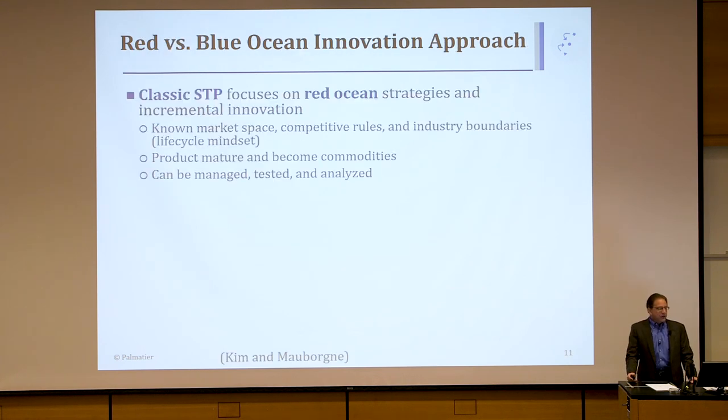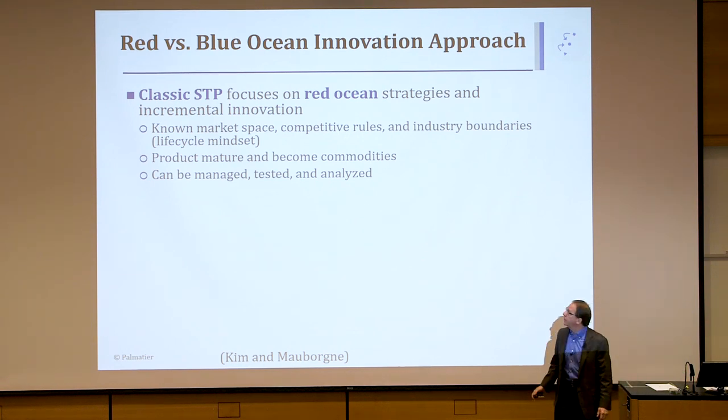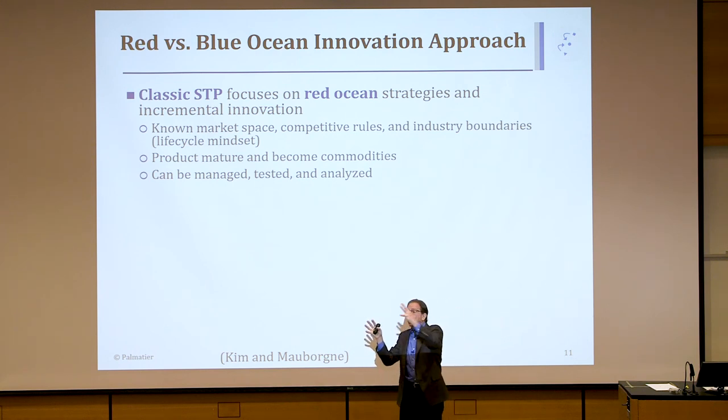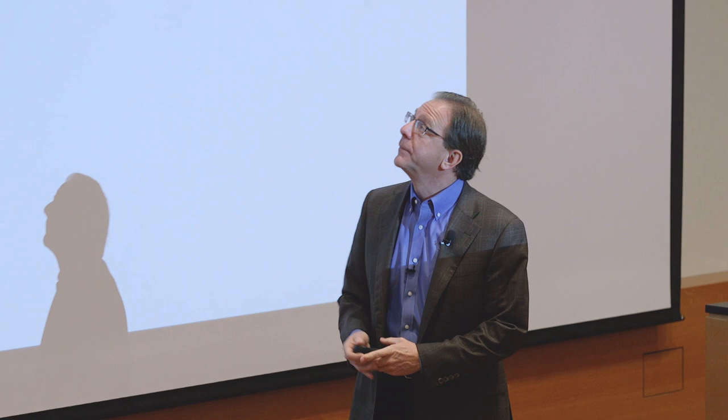So let's do the red ocean, blue ocean, and compare the innovation approach. I don't want to make people think you should not do red ocean. You have to do some red ocean. Here we're going to describe it. Classic segmentation, targeting, positioning, that's really a red ocean strategy. You go out to your potential customers, you understand what their needs and desires are, you segment them, and then you reposition your product to fit your target segment.